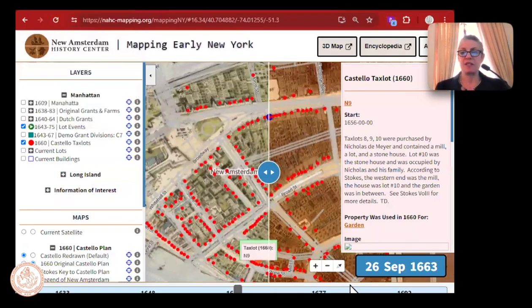So documents, collections, and finding aids were added thanks to the wonderful collaborations with the New York State Archives, the New York State Library, the New York City Municipal Archives, the Holland Society, and a growing list of other organizations, most recently the New York Botanical Garden.